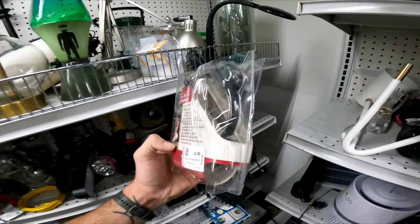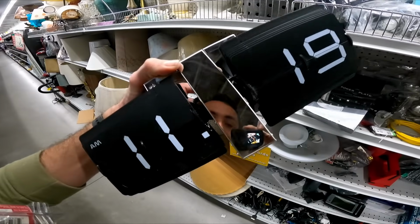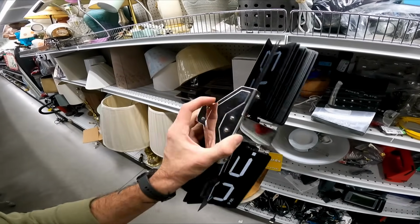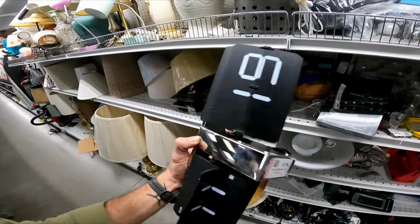This PetSafe Bark Control Collar, $3.99, goes for about $30. Couple more really good finds. This is Cloud Nola flip flops for $7.99, and I should get about $50 for that. I just think it's super cool.